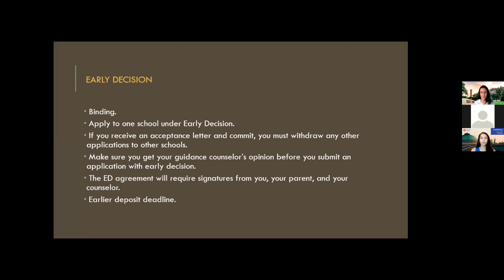So the question, I think, for a lot of students is, okay, why do you want to do early decision? And there sometimes can be a perk. Typically, it is going to be a little bit earlier in the process. And so if you are a type A planner, and there's nothing wrong with that because I may be that too, then it is kind of in your best interest to finalize that decision a little bit earlier and really be able to concentrate on your senior year.